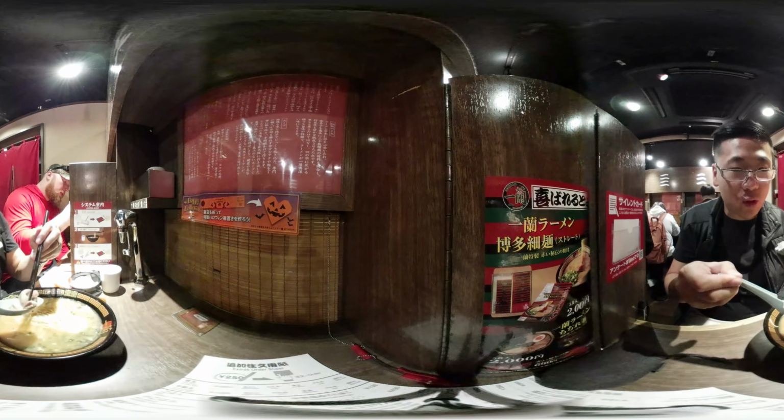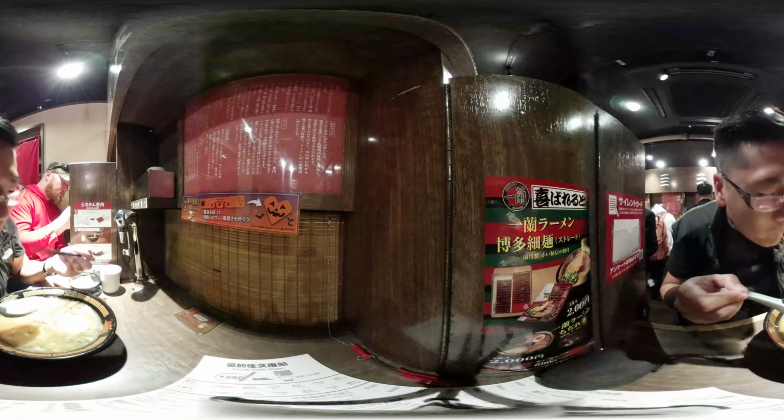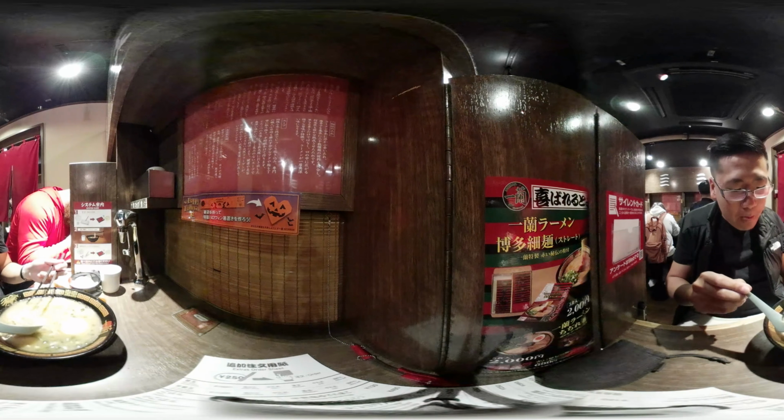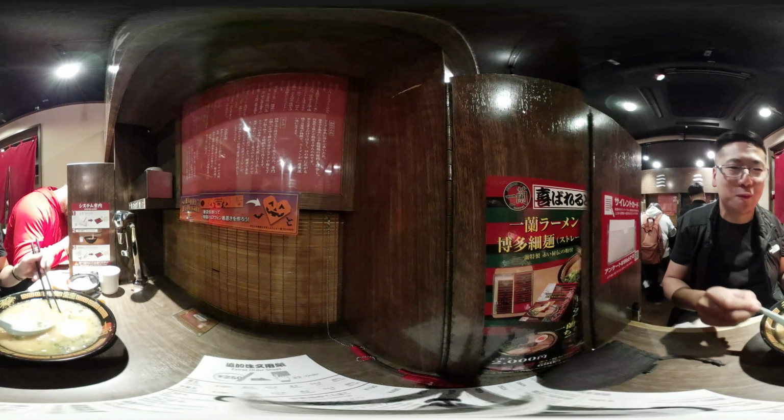Gotta go in for a piece of pork real quick. Oh, really tender, melts in your mouth. This is literally the perfect bowl of ramen.